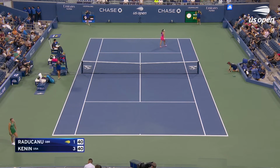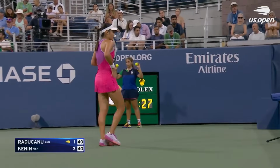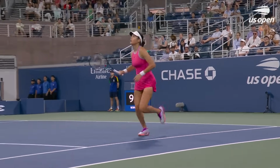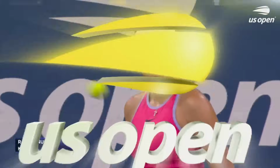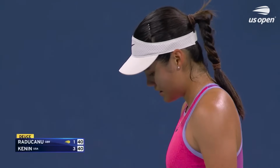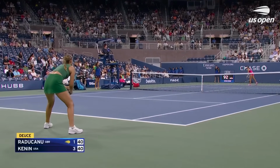Finished kind of an awkward position. She was almost around outside the net post there. Good job with the smash. Smart to run around that and let that ball bounce just to give herself a little bit extra time. As long as you hit down on that ball with a lot of pace, it's just going to jump out in the stands because Kenin was going in the right direction. Just a little bit too high. Great execution from Emma.